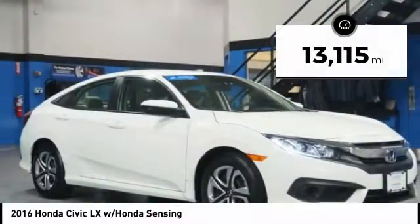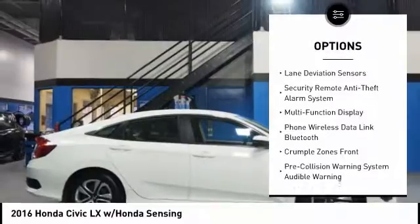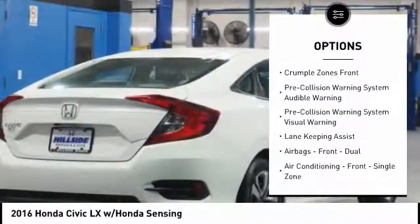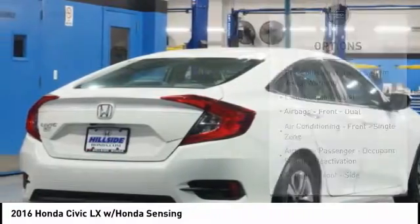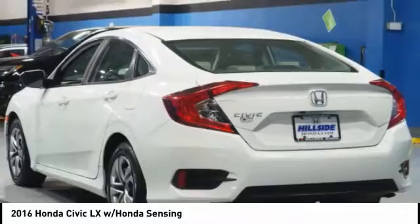Here are some of this vehicle's great options: autonomous braking, traction control, stability control, trip computer, child safety locks, power brakes, tachometer, electronic brake force distribution, power windows with safety reverse, multifunction display.